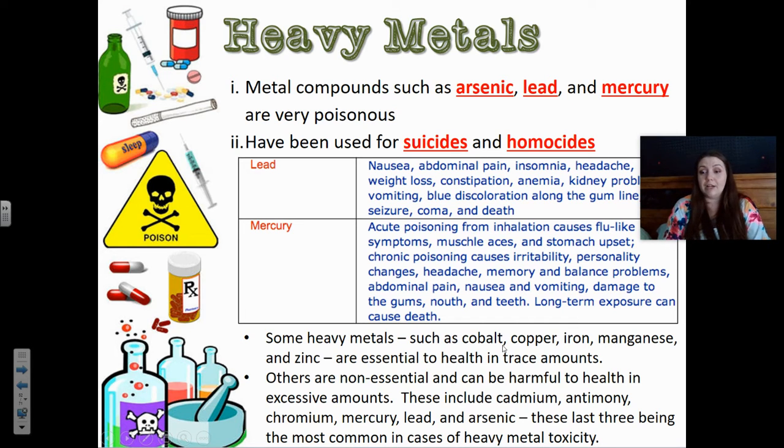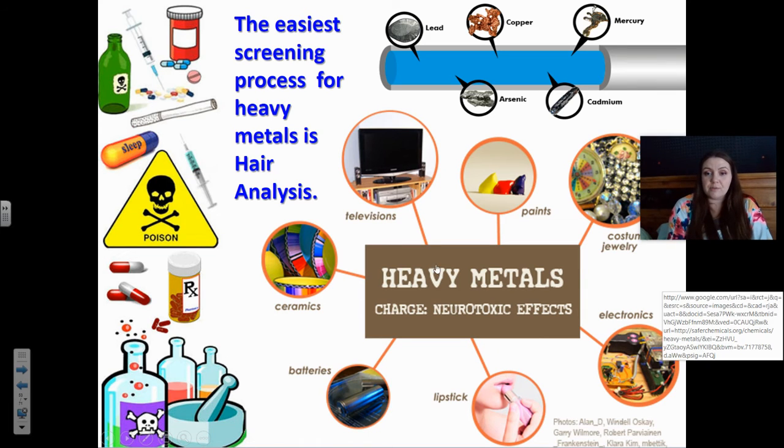So a lot of times people will kind of go crazy with lead and mercury. They poison the mind for sure. If they're being slowly poisoned by it, they tend to have a lot of mental deterioration. Some heavy metals such as cobalt, copper, iron, manganese, and zinc are essential to health in trace amounts. Others are non-essential and can be very harmful to health in excessive amounts. So cadmium, antimony, chromium, mercury, lead, arsenic, these last three being the most common in cases of heavy metal toxicity. Not good for us. So here are some examples.